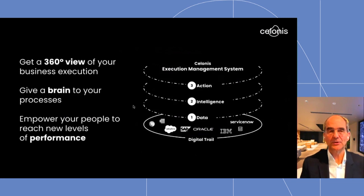With that, we provide a 360-degree view of your business execution. So we allow you to give a brain to the processes by understanding the way processes are going, by understanding where processes are going in a way they should not be happening, and then empower your people to improve performance, to apply automation, to drive hyperautomation. That is the fundamental principle of how Celonis contributes to process transformation and process efficiency.